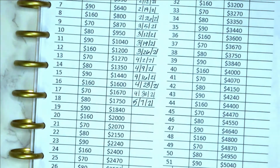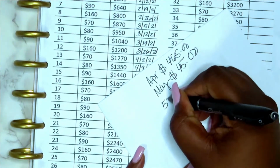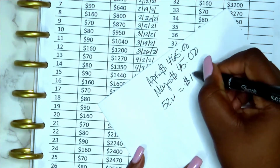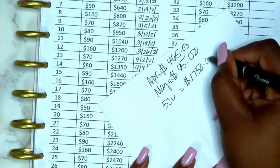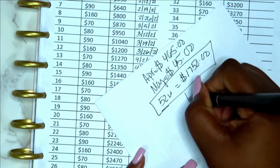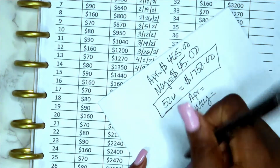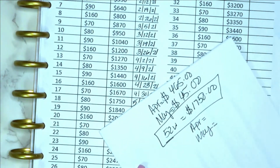So let's go ahead and do, no, I don't want to write that on there. I want to write that on here. We're going to say 52 week, that's going to be $1,750. That's the total amount, but I actually want to know how much I have saved through April. Yeah, I want to know how much I've saved through April and May, and in a minute I will explain why I'm tracking just April and May as of right now. Just give me 2 seconds.